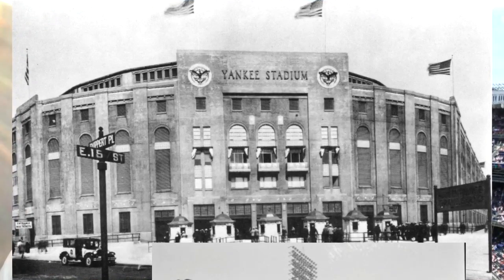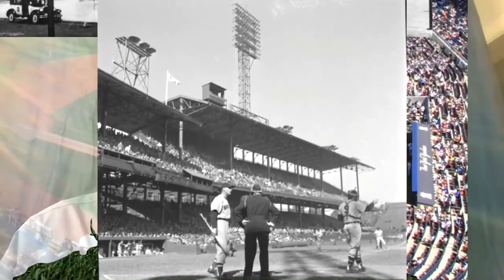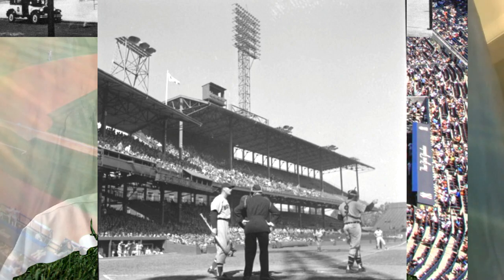This is the original Yankee Stadium in New York City, actually the Bronx, close to where I live. This stadium has been replaced, but I love, and I'll show you a picture of it, they've used the original design to inspire the next generation of stadiums. But by using concrete and steel, it allowed us to actually get more people into the game.